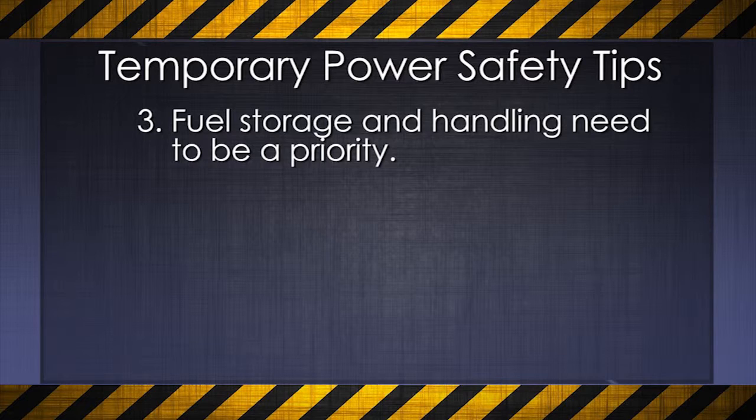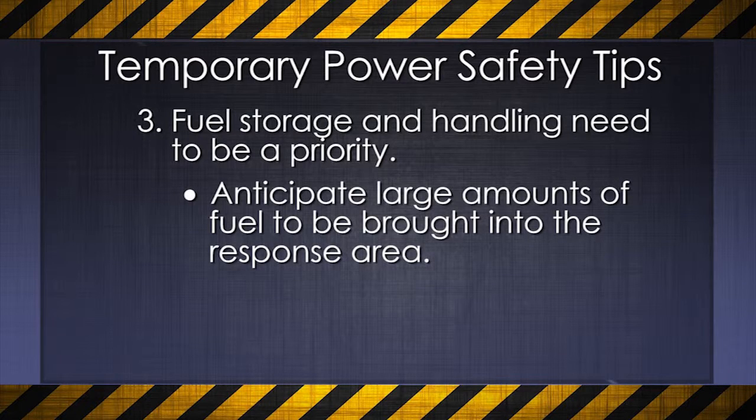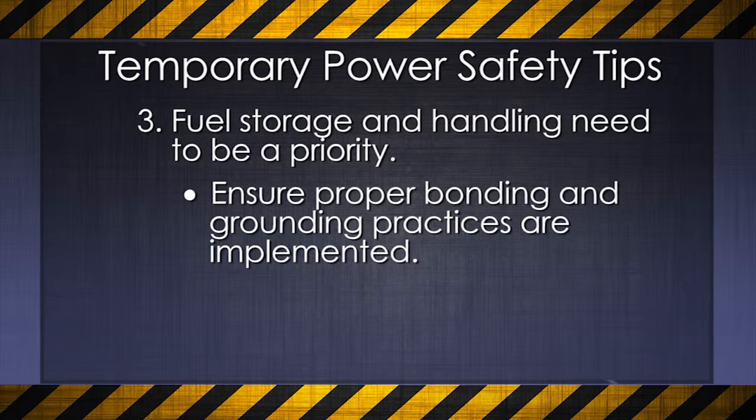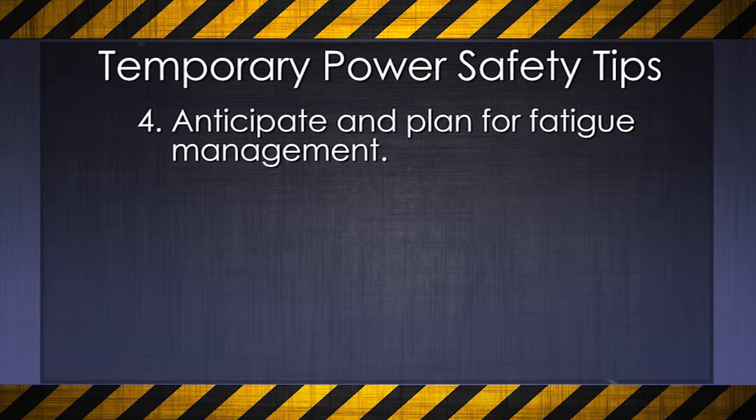Fuel storage and handling need to be a priority. Anticipate large amounts of fuel to be brought into the response area. Ensure adequate spill containment. Ensure proper bonding and grounding practices are implemented. Look for proper fire extinguishers and the right amount of them. Anticipate and plan for fatigue management.